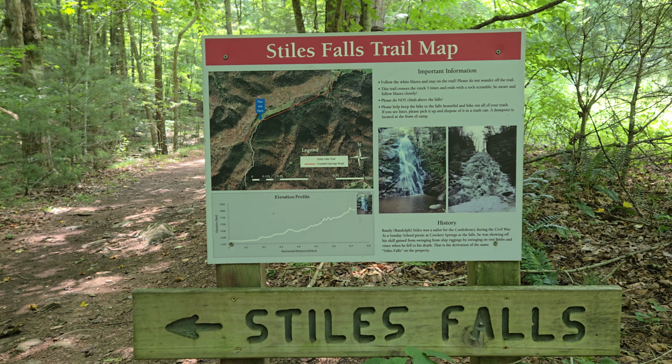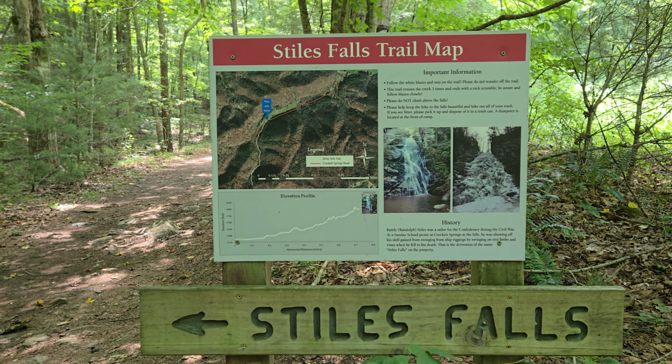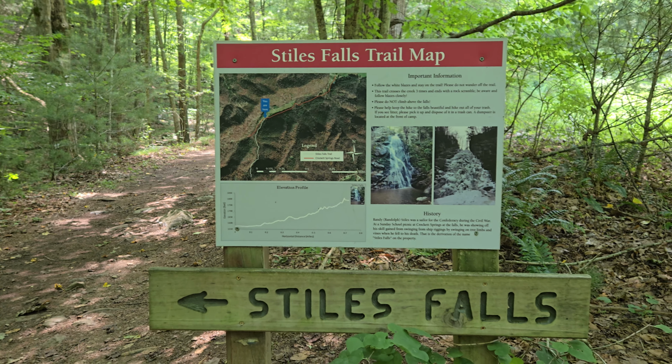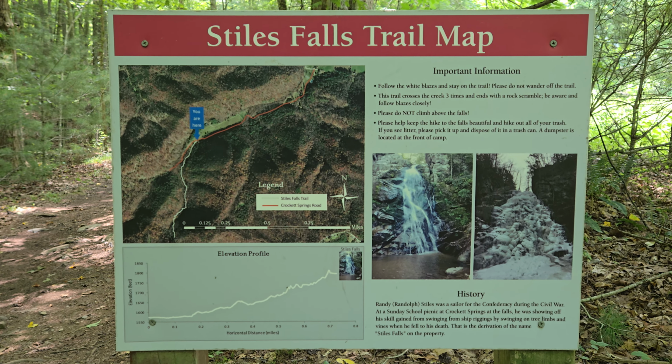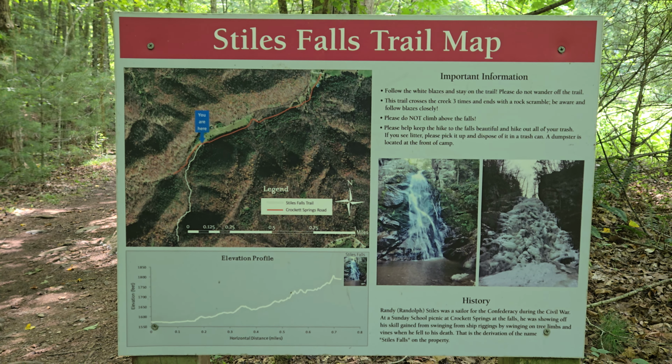This is the Stiles Falls trail map, right as you get somewhat out of the camp. It shows the elevation climb, what it looks like, and about how far you have to go. It says Randolph Stiles was a sailor from the Confederacy during the Civil War. At a Sunday school picnic at Crockett Springs at the falls, he was showing off his skill gained from swinging from ship riggings by swinging on tree limbs and vines when he fell to his death. That is the derivation of the name Stiles Falls on the property. Okay, so it's named after a sailor in the Confederacy who died while he was swinging from a limb here at the falls. Alrighty. That's an interesting story.